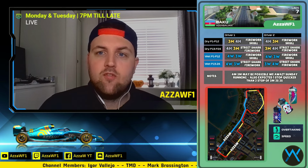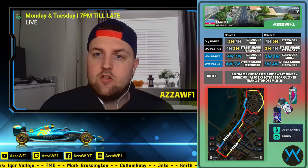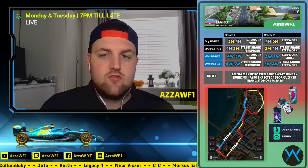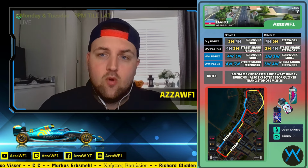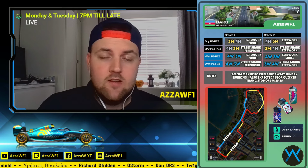3 medium, 4 hard, firework and skull for the front drivers. We've reversed that for driver 2. Driver starting at the back, we've got the same strategy, but Street Shark and firework. Now, if you've got good tyre management, it might be that you'll actually be able to do 3 soft, 4 medium, and a 4 medium, 3 soft, or even just a 4 medium, 3 medium.